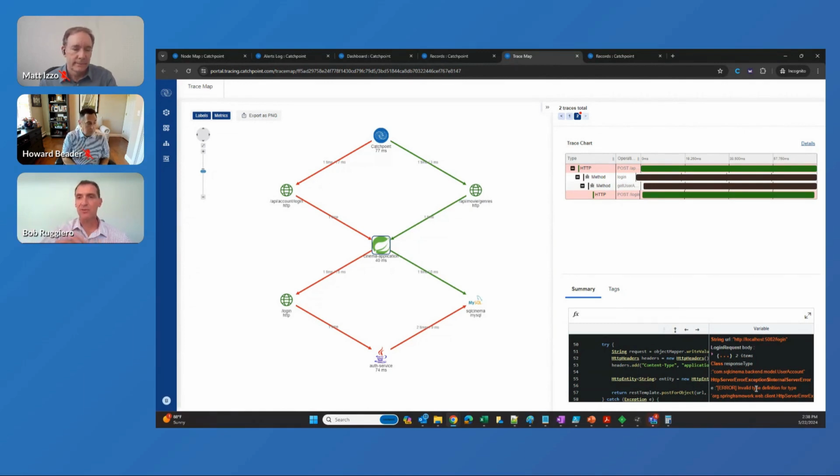So really, really powerful. It is that end-to-end visibility, starting from the point of view from your users across the internet stack and then into the distributed application stack.